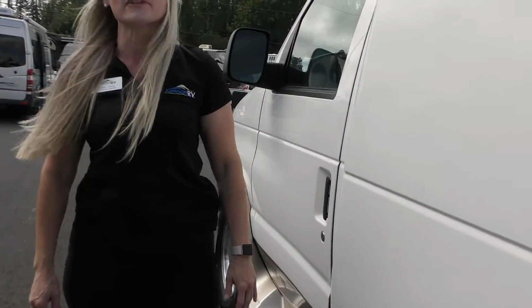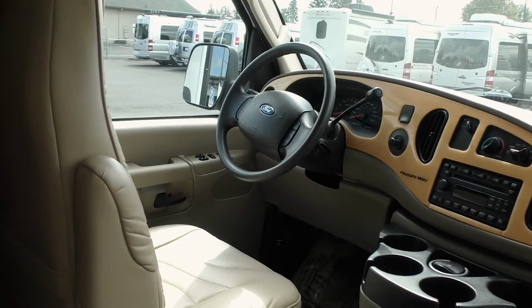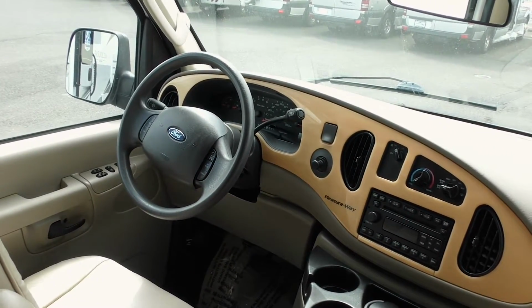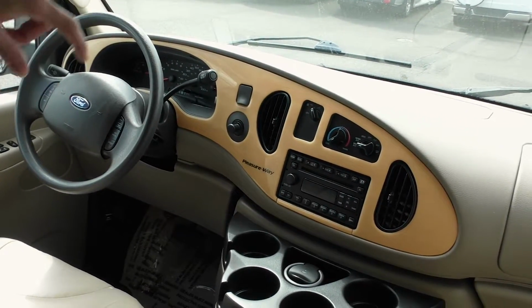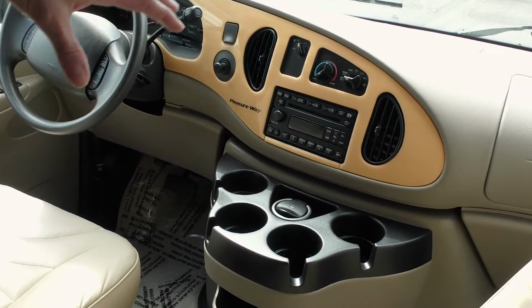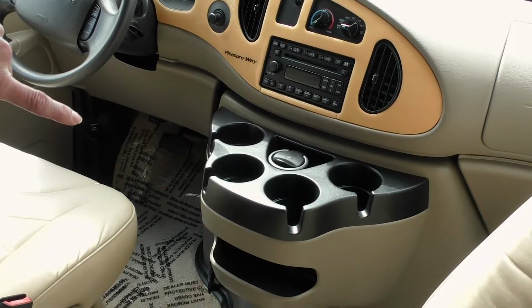All right, now let's jump into the inside of this 2007 Pleasureway Excel. All right, on the inside you can see this is a very clean 2007. We've got the Ford dashboard up here, a nice AM/FM radio. You've got your air control and a really nice section to carry and nice drink holders here. So that's a really nice feature, as well as some good storage underneath.